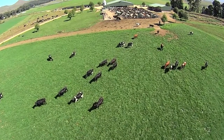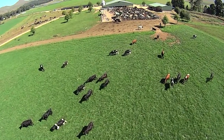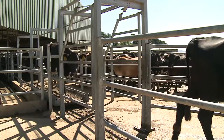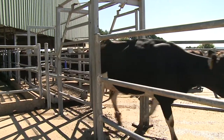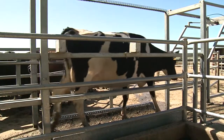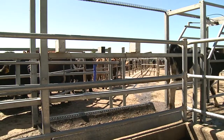And health status for us drives fertility. If we don't have healthy cows, we can't produce good milk and we can't get cows in calf. So we're very, very focused on sending quality milk off the farm. And the second is watching our daily weights of the cows. That is critical in letting us know if I'm making a good decision in the allocation of food every day.